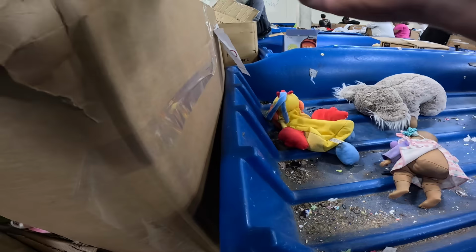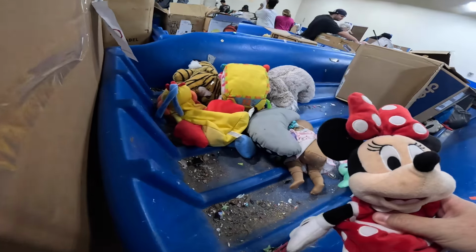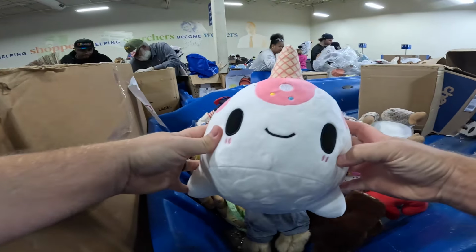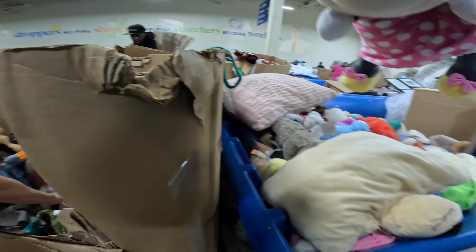And our specific location here does a special deal where you can fill up an entire trash bag of stuffed animals for only $1. And so we often take advantage of that deal, because if you can get some Minnie Mouses and other Disney plush, Squishmallows, Jelly Cats, stuff like that, like 40, 50, 60 of those for $1, I mean, that's crazy. That's like 2 cents a piece. So it's kind of hard not to do that deal.